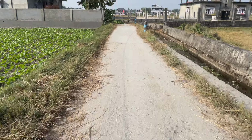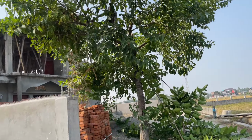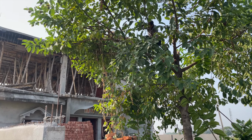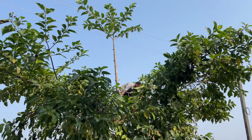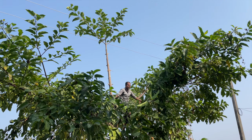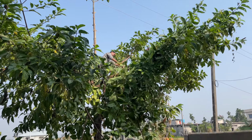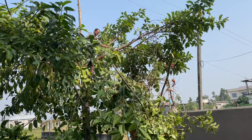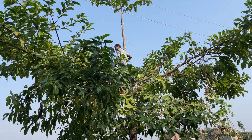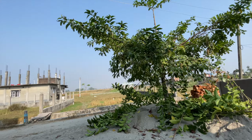Oh boy. Let's go. Shyam brother is on the tree, guys. It's risky to have a tree under the electric wire. It's a risky business. Okay. Oh, he's trying to cut that also. Looks like they're trying to delete the tree, guys. Sad life for the tree.